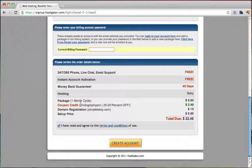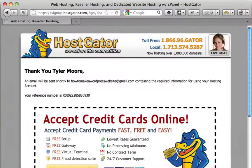So the total is $9.95 for the hosting, and then 25% off. And for the domain name, your website, it is $15. So in total, it is under $25. It is $22.46. Agree to the terms and click Create Account. Once we do that, we'll see a thank you page, and now we can check our email.